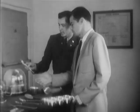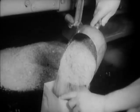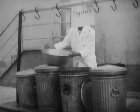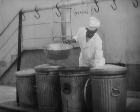The Army cost consciousness program even extends to salvaging breadcrumbs at quartermaster bakeries. The crumbs are used for stuffings. Old eggshells from mess hall garbage cans, even these are saved. They bring high prices from farmers who feed them back to the chickens.